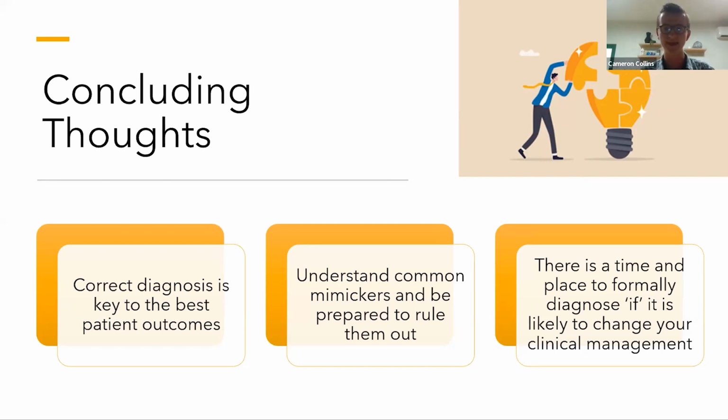And finally, there is a place for in-house dermatophyte testing and or lab testing if and only if it is going to change our management plan or influence our treatment planning. And hopefully through those last few slides, I've given some food for thought around when testing might be appropriate, when it might not be appropriate, and what kind of testing we want to be looking for.